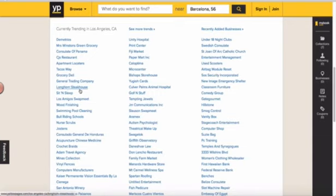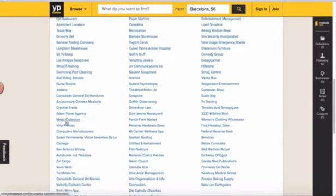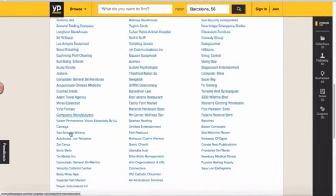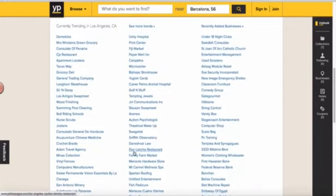So let's go through some of these. There's going to be some stuff in here that just isn't going to make any sense for you. For example, apartment locators. That's probably not going to be a good niche to get into. The reason is it's very location specific, right? You'd have to have a list of apartments, and it would become an entirely different business model. So that's just not a good niche. If we come down here, computer manufacturers, maybe not the manufacturers, but computer repair would be good. Let's scroll through some of these.